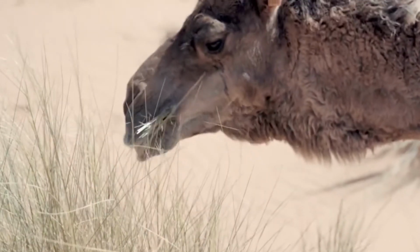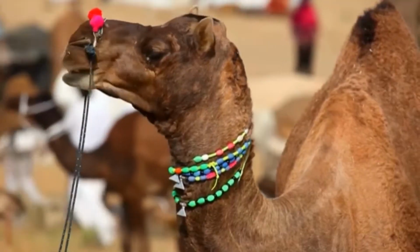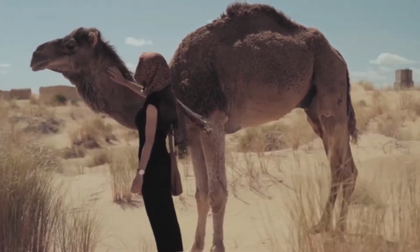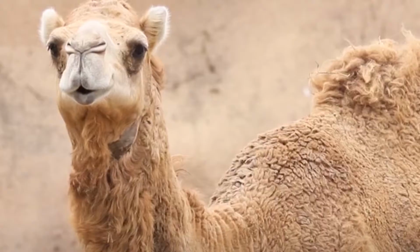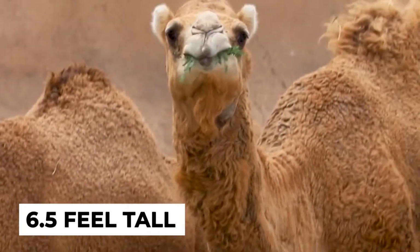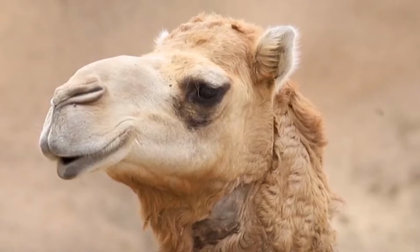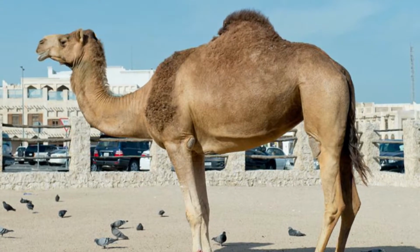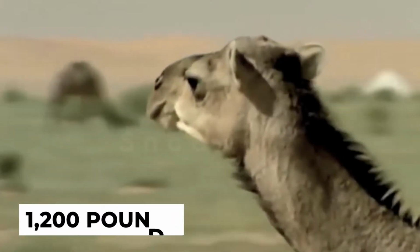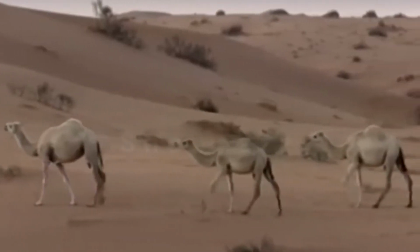They are herbivorous animals that eat all kinds of plants found in the Sahara, especially the ones other animals have no interest in. As you can see, they are very tall. A dromedary camel is around 6.5 feet tall, but can reach as high as 11 feet. Inasmuch as they are tall, they are also big. A camel in the Sahara weighs about 1,200 pounds on average. They're quiet, pleasant, and efficient animals you can see in the Sahara any day.